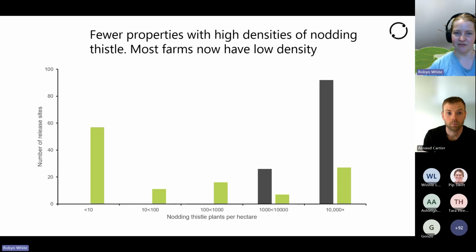And this is another way of exploring the data. So the dark grey bars are showing the historical data, where a large number of properties had high densities of nodding thistle. And the light green bars are the present day, where the trend has reversed and most properties now have low numbers, low densities. So you can almost see that there was a little bit of a curve there, if we just imagine it, and it's reversed from what it used to be.